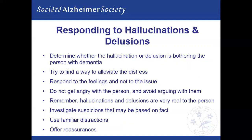Some other strategies: determine whether the hallucination or the delusion is bothering the person with dementia. Sometimes those hallucinations can be quite pleasant, so you may not need to address it with them. They may enjoy it if they're seeing chicks out playing on the lawn, or they hear children nearby, if it's an auditory hallucination. You may not need to address it.